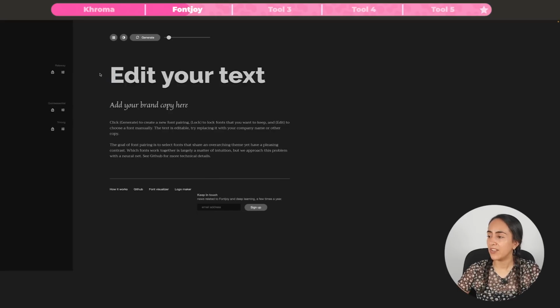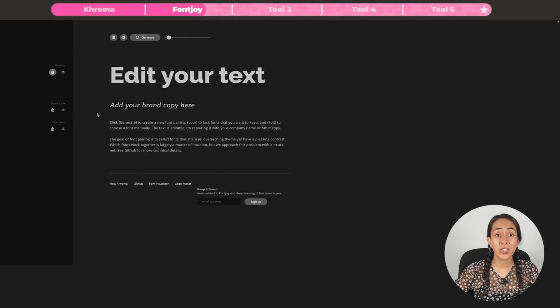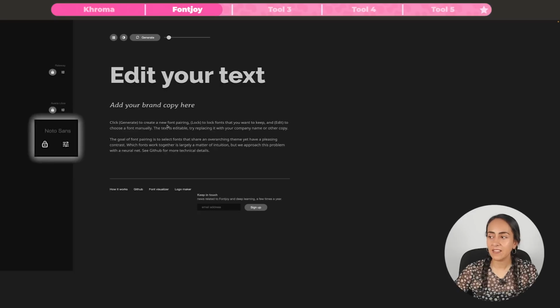You can also click on the lock icon to lock the font that you want to keep. Like for example, I'm gonna keep this one. I'm clicking on the lock icon. You can also lock more than one font, so I'm gonna lock the first 2. Now let's click on Generate to find another font for the body text. And you can also choose a font manually by clicking on this icon.